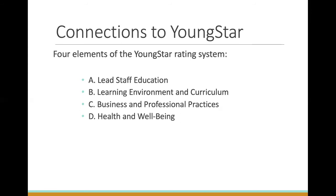We understand that there's a new rating system for 2021 and 2022, which is not based on points, but instead you get rated on the required items for each star level. One of the required items under Section C, Business and Professional Practices, includes family engagement and is a requirement for 3 and higher rated sites.